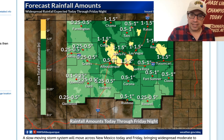But boy, hopefully we can get this stagnant upper level low out before the Balloon Festival coming up, which I think is coming up next week. Maybe this weekend the Balloon Fest is coming. But definitely some precipitation out there expected across northern New Mexico.